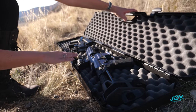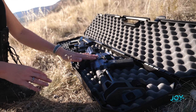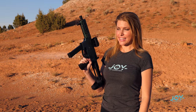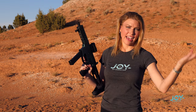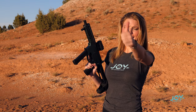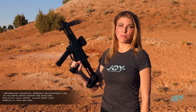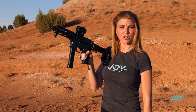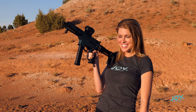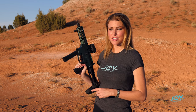I think not a lot of people think about this platform for home defense because of the rules that used to exist. Thanks to the ATF changing their rules, NFA doesn't require any paperwork on these things, which is great. Instead of this being the only thing that's legal, this is now legal. It used to be fine, federal criminal, fine, federal criminal, fine, federal criminal, prison for life. Government, man, they don't even make sense. Back down to the range.